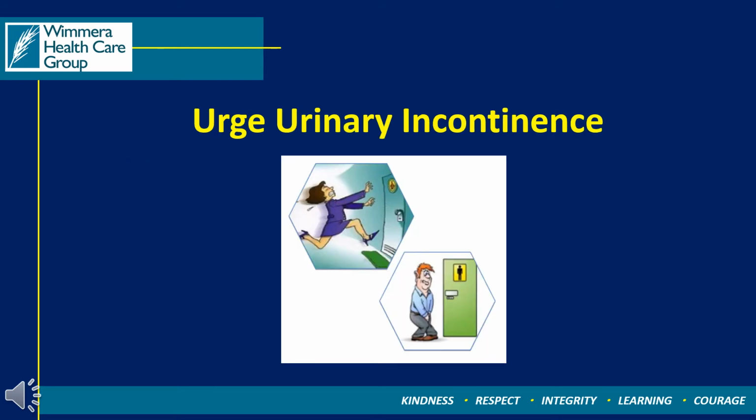The other main type of urinary incontinence is called urge incontinence. That is when you get a sudden, strong urge to urinate. So it's not that gradual build-up. It's just bang, I've got to get to the toilet right now. And often you might leak on the way to the toilet. This is very common postnatally as well, and it can also be improved by strengthening the pelvic floor muscles.